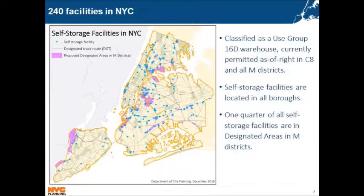This map shows self-storage facilities as they are in New York City. You can see that they exist in all boroughs and that within New York City they are somewhat dispersed, but they do have a pattern of locating along the arterials, as we have already said. Self-storage would be classified today as a use group 16D warehouse. We don't make a differentiation between self-storage and other warehouses currently, and it's permitted as of right in C8 and M districts.